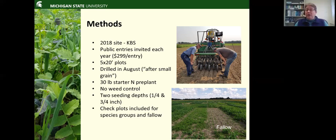In 2018 was our first try at this particular type of variety testing. We did it at the Kellogg Biological Station down near Kalamazoo. We invited public entries each year. That's the way these public tests are typically done. Our entry fee is currently $299 per entry.